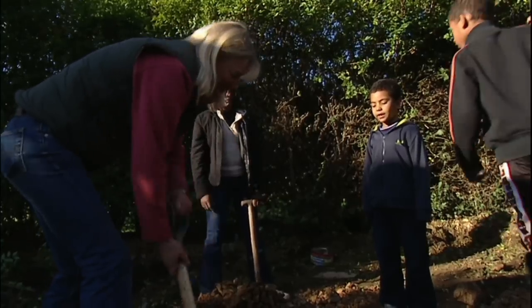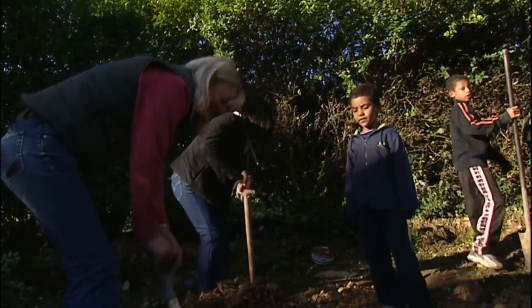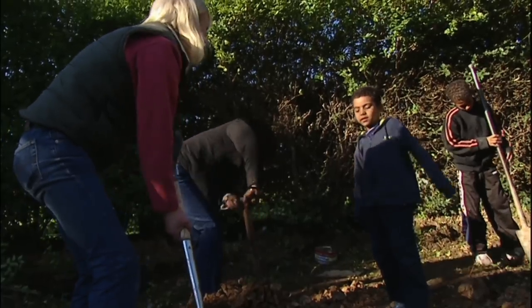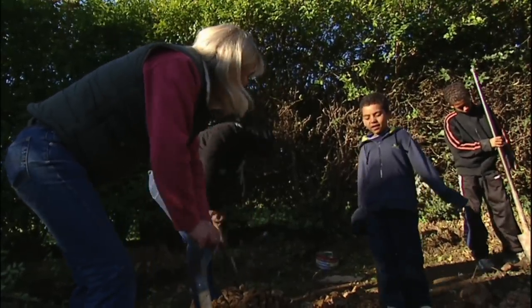How long is the treehouse going to take, Bonnie? How long is it going to take to build? I reckon it'll take about 7 hours. 7 hours of everybody working flat out, including you.